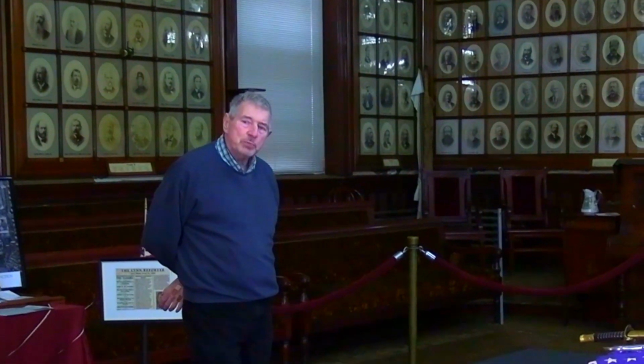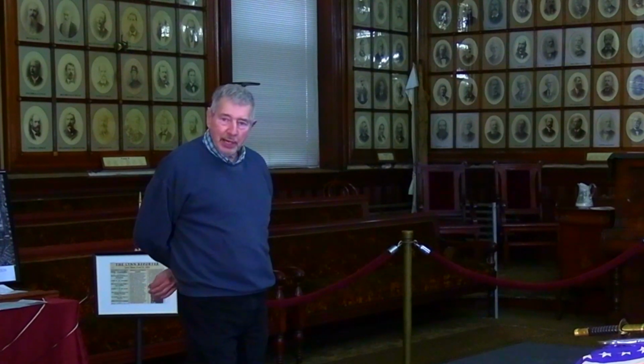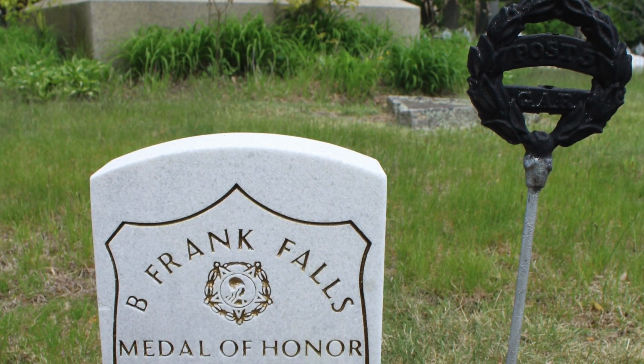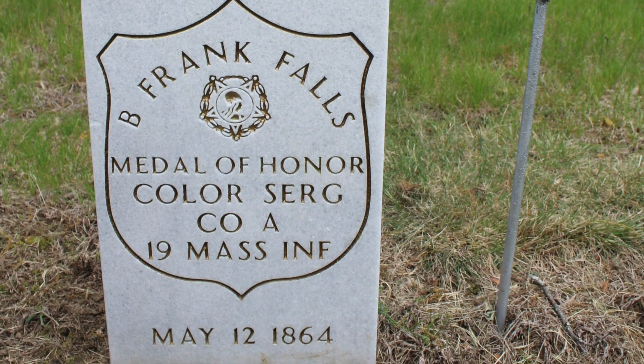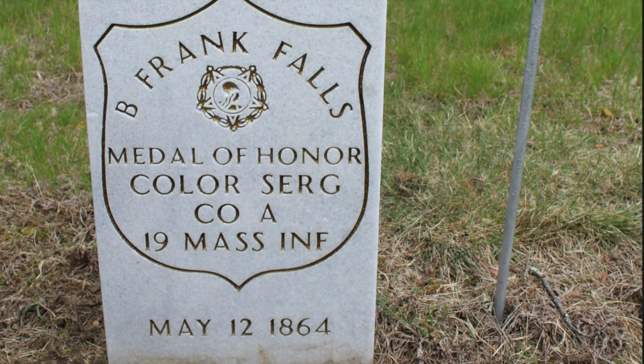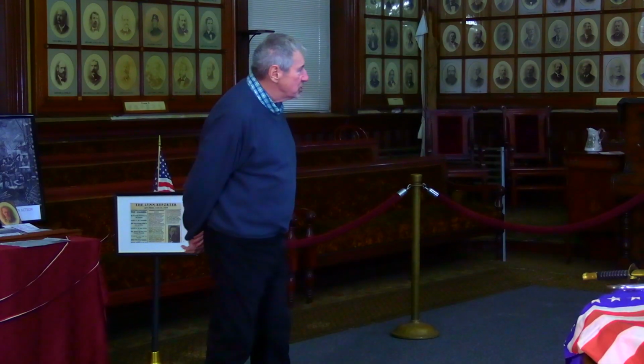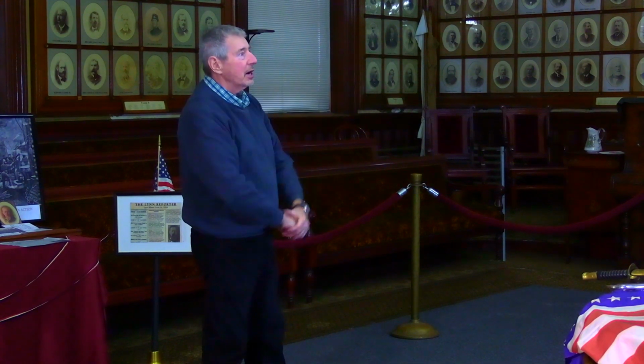There's another gentleman, and his name is Benjamin Falls, and he died during the war, so he never became a veteran, never became a member of this post. And he is buried at Pine Grove Cemetery. He's the second one in the lot. In fact, they just restored his grave marker not too long ago. He received the Medal of Honor for capturing the enemy's flag. So you can get it for saving the flag like John G.B. Adams did, or for capturing the enemy's flag like Benjamin Falls. So that's his story. But we have so much history here we could talk about.